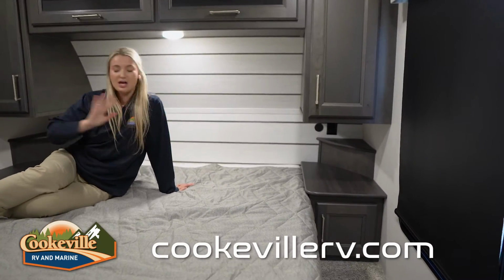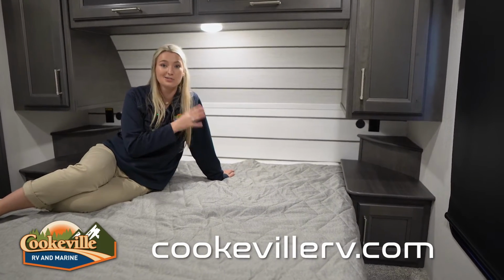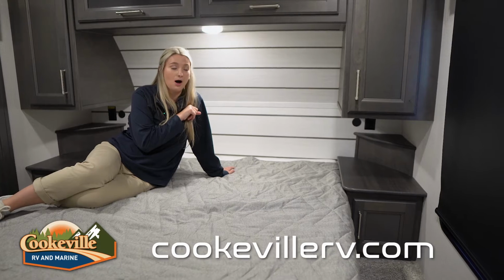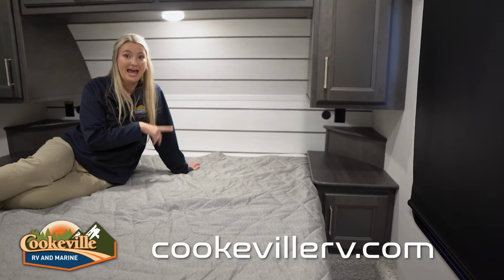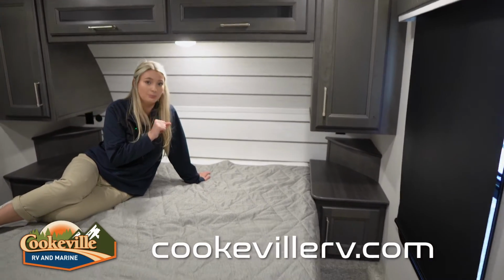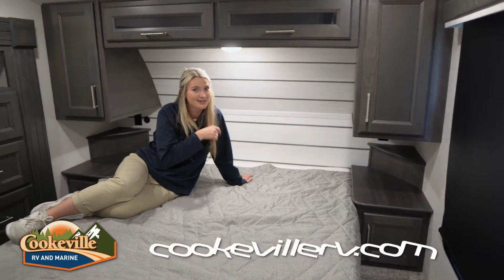We also do have 2 little side tables on both sides, so you can have your magazine, your reading glasses, or your CPAP machine right next to you on your bedside table. Also on both sides, you do have an electrical outlet and a USB and USB-C port. We also do have a window in here, and you even have a closet area, so let's check it out.